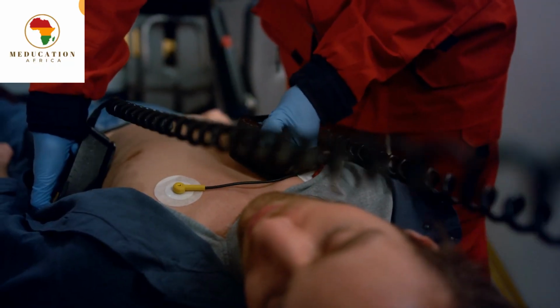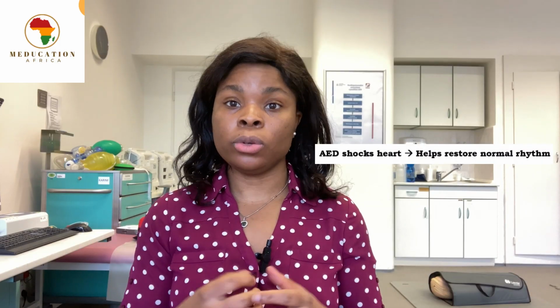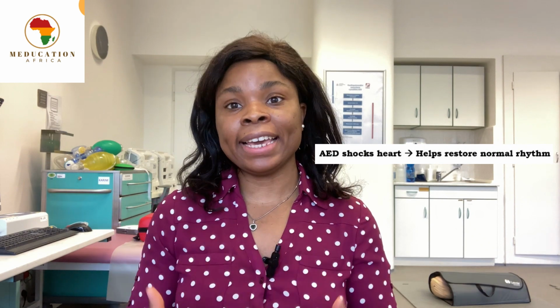And this is where the AED comes in. The AED analyzes the rhythm of the heart and applies a shock if needed. This shock will help restore the heart to its normal rhythm so that it can pump normally as it should.